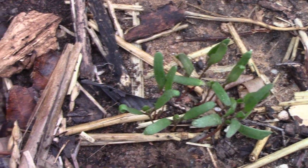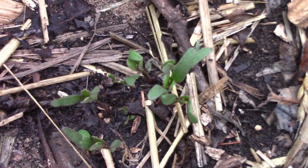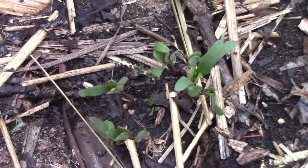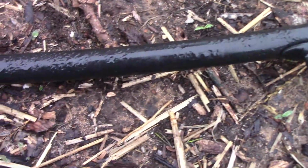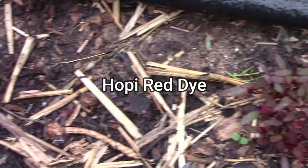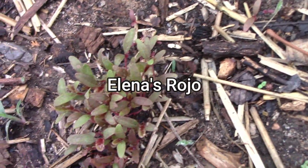Sometimes I grow plants just to learn about the plant, and that's what I'm doing here. This is quinoa. Right next to the quinoa, I have 3 different types of amaranth. I'm also growing these mainly just to learn about the plant and how it's used. I wasn't sure what the seedlings would look like, so I planted way too many.